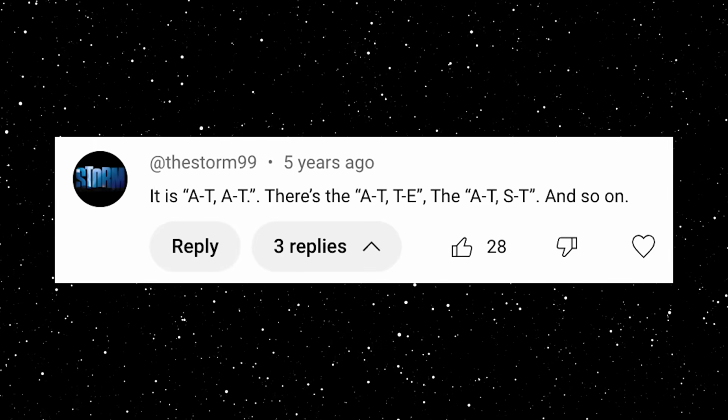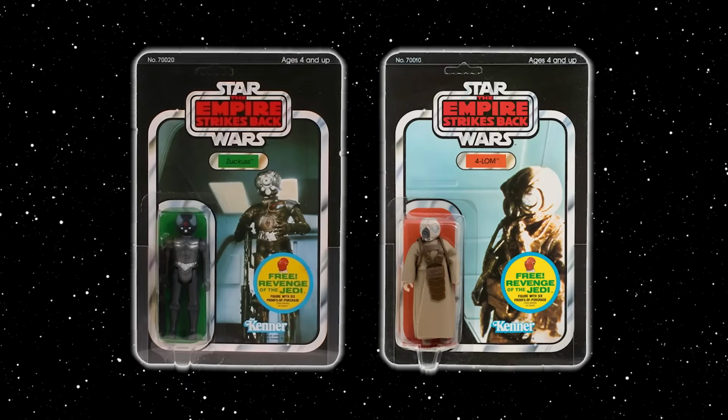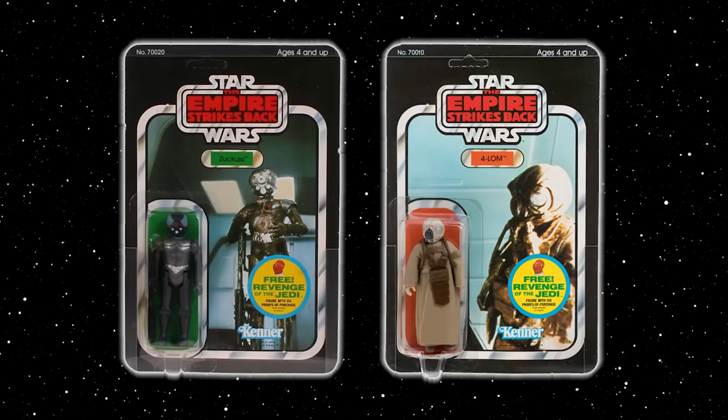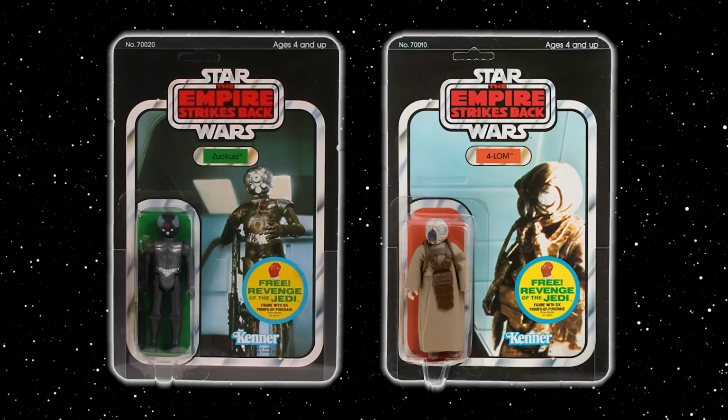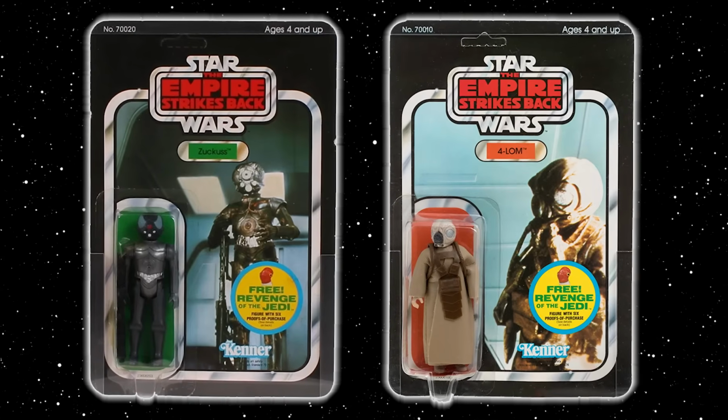Like those obnoxious fans that try to tell people there's both a correct and an incorrect way to pronounce AT-AT. I don't care if you say AT-AT or AT-AT or Imperial Walker. It just grinds my gears when these losers act like you're committing a cardinal sin when you mention the incorrect name of an action figure that was released over 40 years ago.